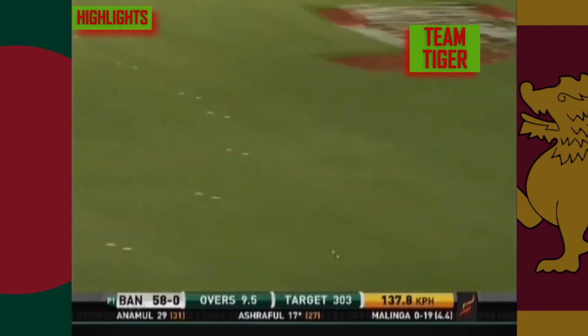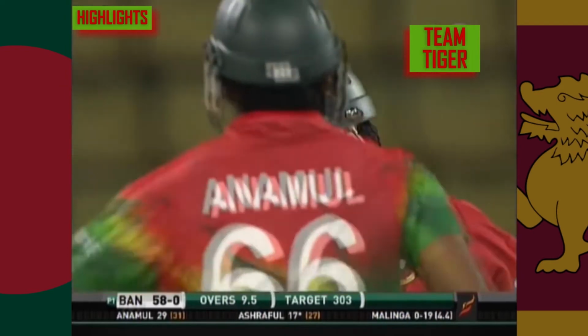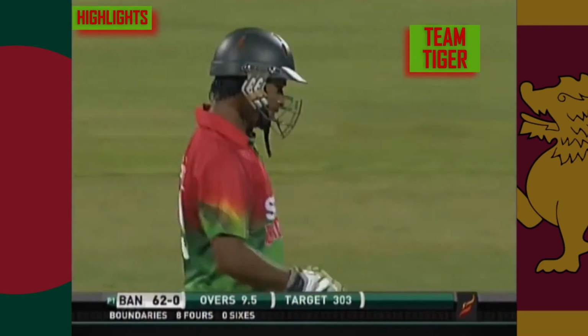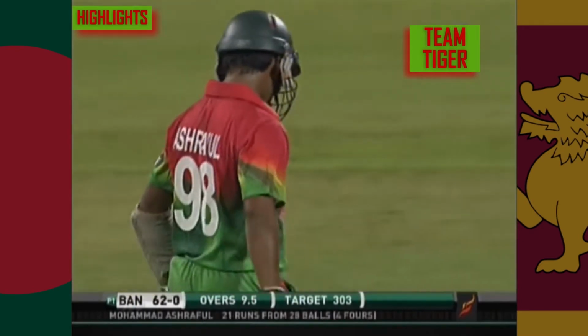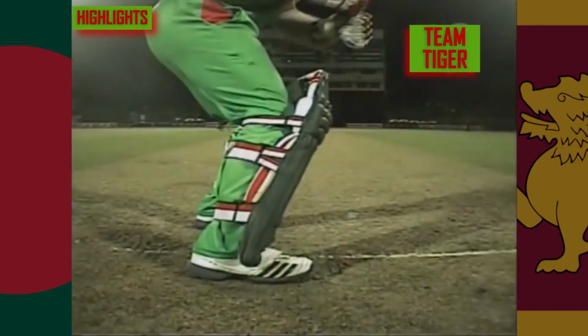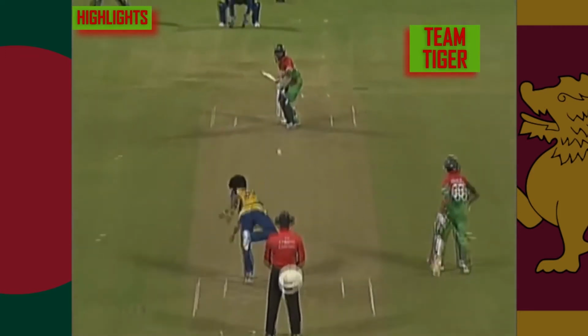This time he gets it though. That's a brilliant whip off the pads. A glorious shot. In fact, it was just around the area that he's sort of been waiting for. He just shuffled a little bit and got it nicely into the gap. He's a treat, Mohammad Ashraful. When on song, one of the better players to watch.